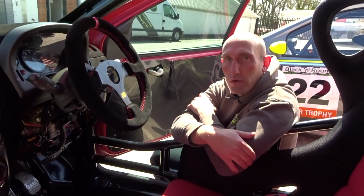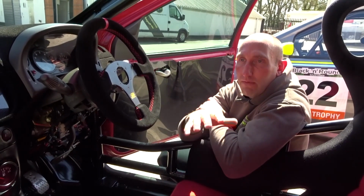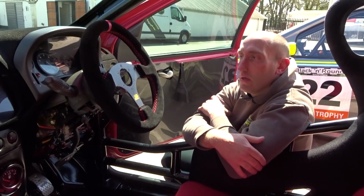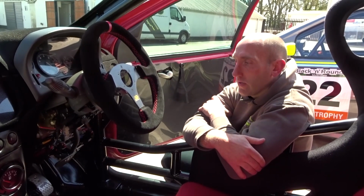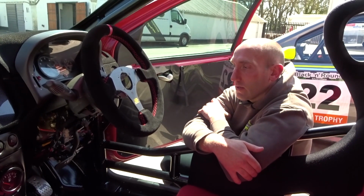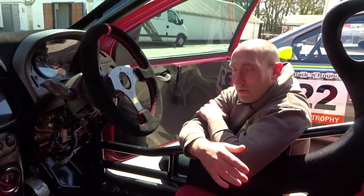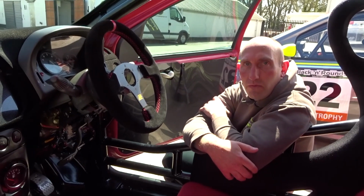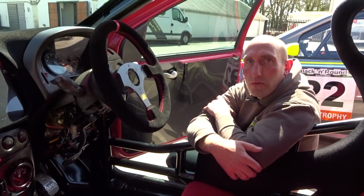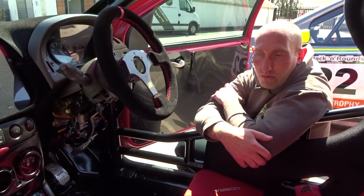It'd be an arrive and drive, so you pay and tell us what track you want to do. Obviously that varies on the price. Circuit wise, we tend to use Castle Combe because it's more local to us and it's a good circuit for track time. We'd turn up with the car, make sure it's running all right, and any problems throughout the day we'll sort them out, because we know the car. It'll just be a case of turning up, bringing your helmet and driving it.